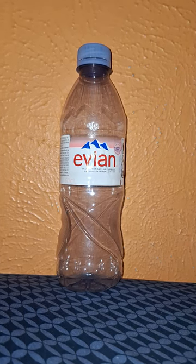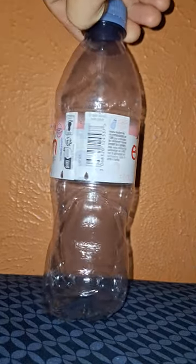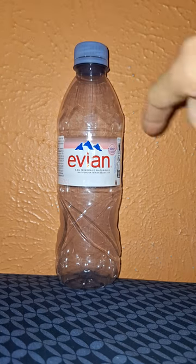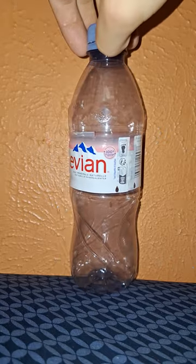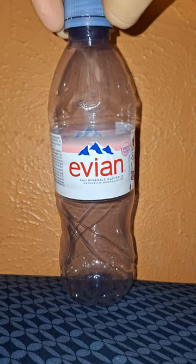This is my Evian bottle that I got in the airport in France. And this is pretty similar to the American ones, except the American ones, after these mountains here, it's just flat all the way down, and they have a sticker label. This one's got just a standard plastic film label, like most bottles do.